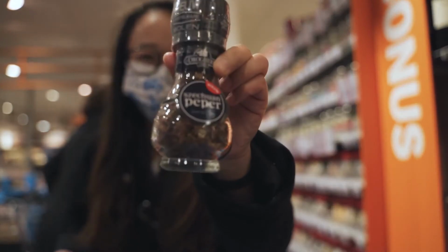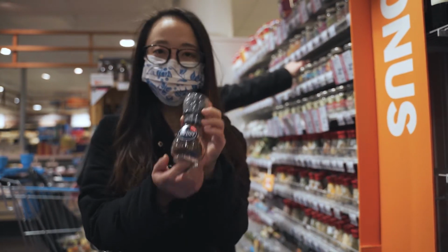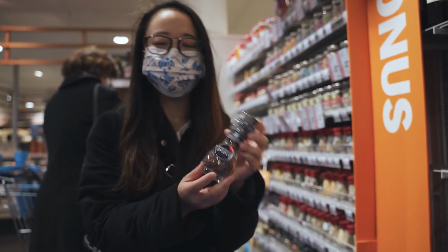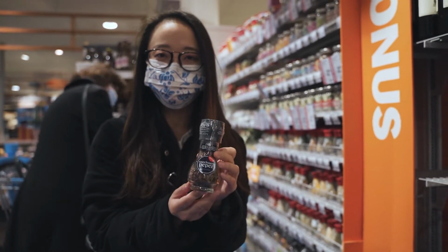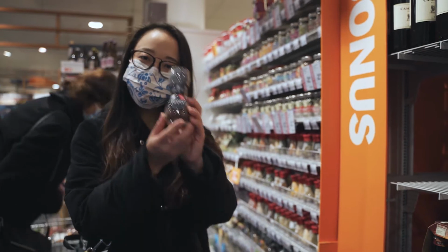What I found is Sichuan paper coins. I just found out that they recently have this one. Before it could only be found in the Chinese supermarket, but now at the local Dutch supermarket you can also find it.